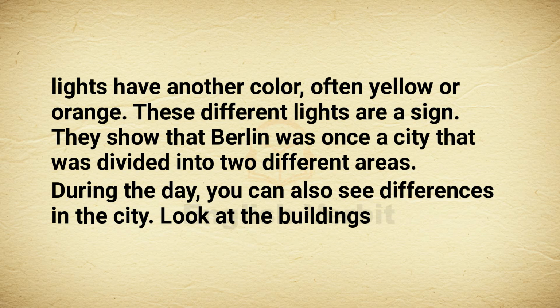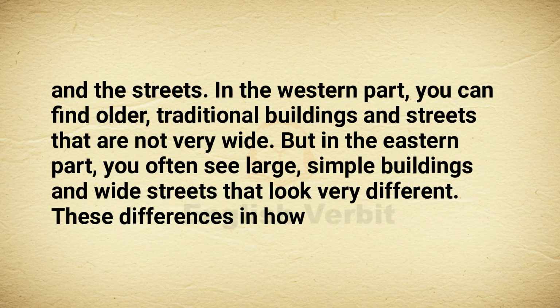These different lights are a sign. They show that Berlin was once a city that was divided into two different areas. During the day, you can also see differences in the city. Look at the buildings and the streets.